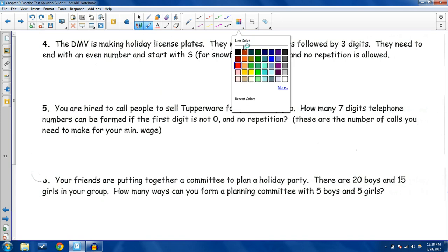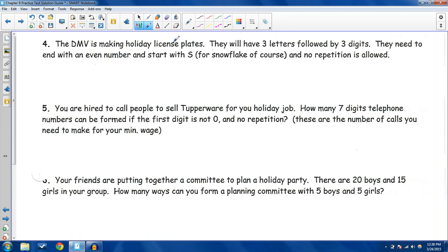Number 4. The DMV is making holiday license plates. They will have three letters followed by three digits. They need to end with an even number and start with S, for snowflake, of course. No repetition is allowed.